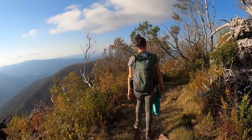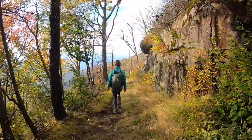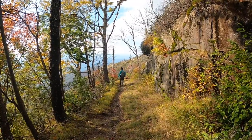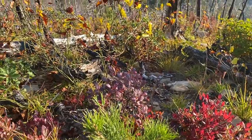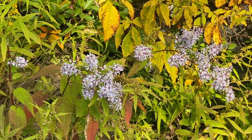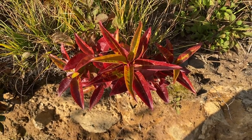Now, 4 years later, the once blackened trees have become white, leaving an open, majestic landscape for nearly the whole trail back. New saplings, fresh undergrowth, and shrubs are thriving. Wildlife is returning along with these gorgeous wildflowers which dot the mountainside.